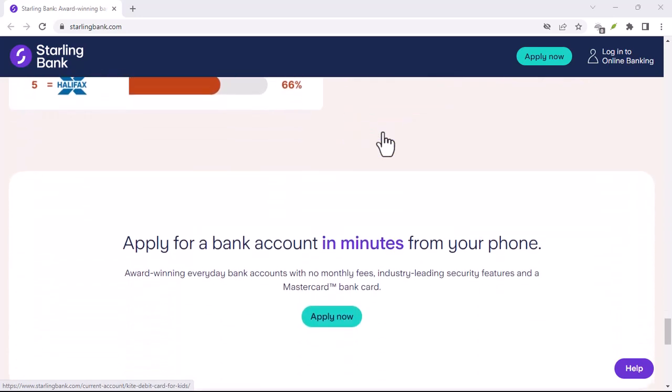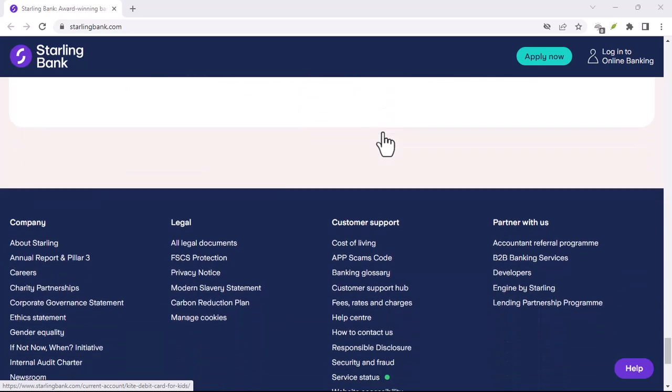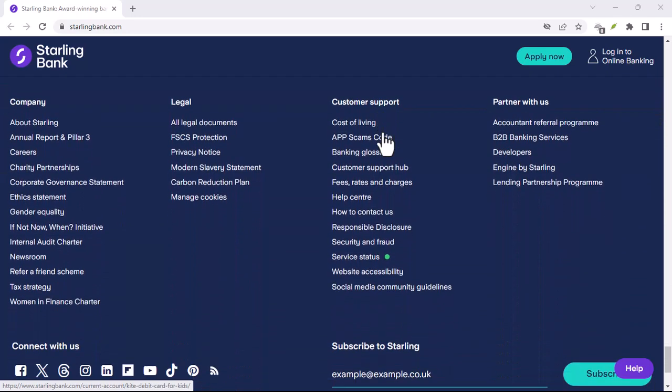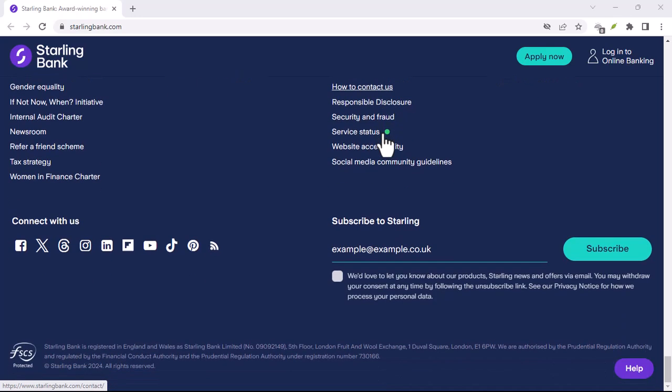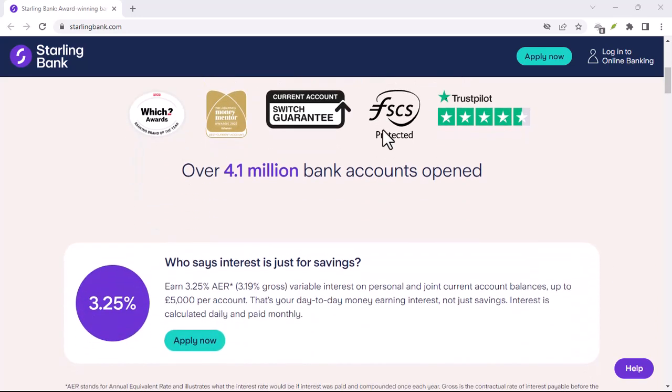Now, let's get into the nitty-gritty. How do you actually do it? The good news is, most of the changes can be made directly within the Starling Bank app. This is a huge convenience, especially for those of us who prefer to manage our finances on the go.